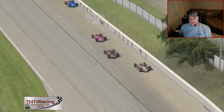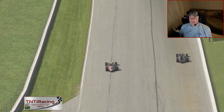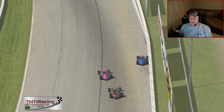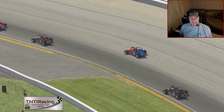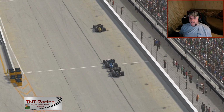All right, here's us. I guess it's Zach behind us. Yeah, Zach behind us hit. Actually, I think Jeffrey in front. Yeah, this is where Jeffrey got all crazy loose. Boy, he hit the wall a bunch of times. We were in that battle. I really thought he was going to catch up with us eventually.